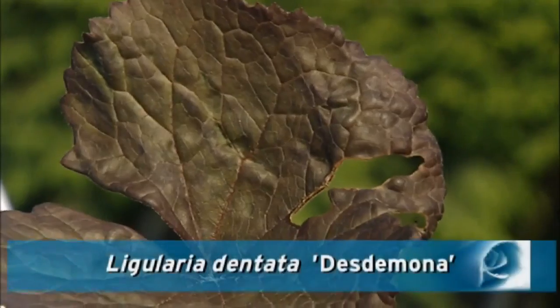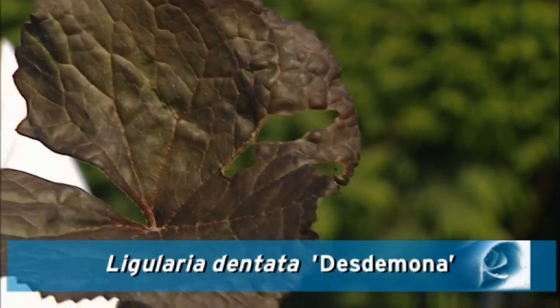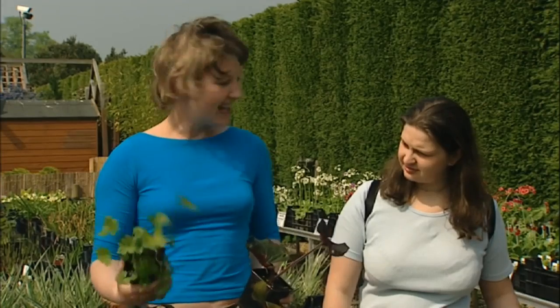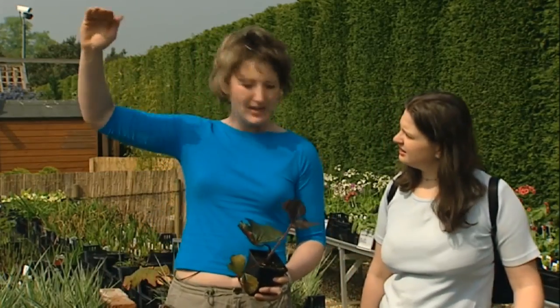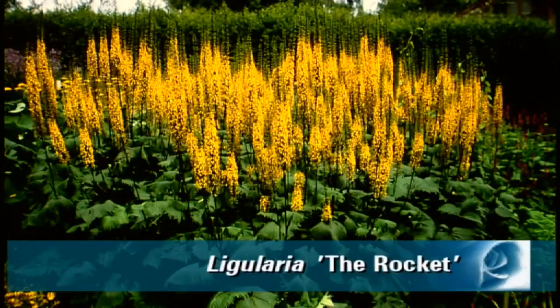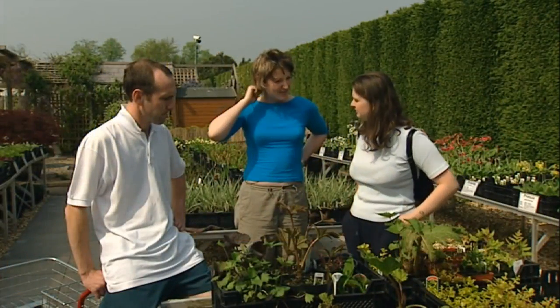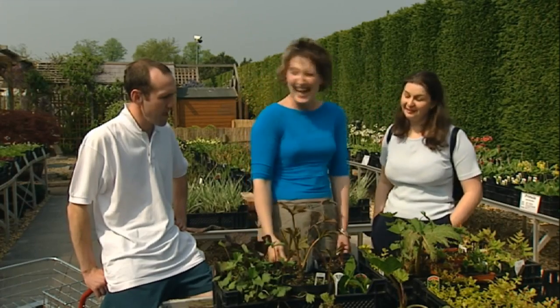And that's Dentata 'Desdemona'. And it has these sort of daisy-like bright yellow flowers that come up off it. And this is 'The Rocket'. It literally throws up a flower spike that big. And that's yellow as well. They grow that big? Well, I thought they were just small plants. Everything seems to be yellow. Shall I tell you why? Go on. Because a lot of these plants have yellow flowers.